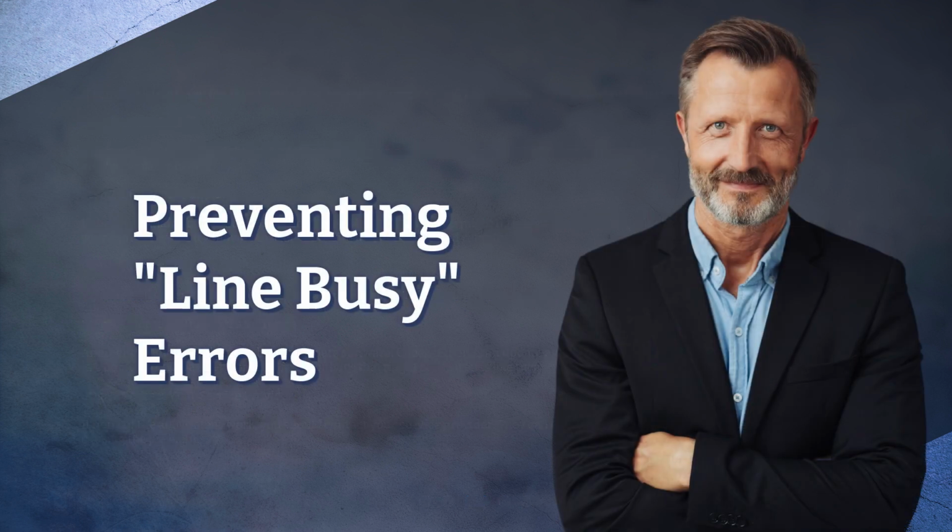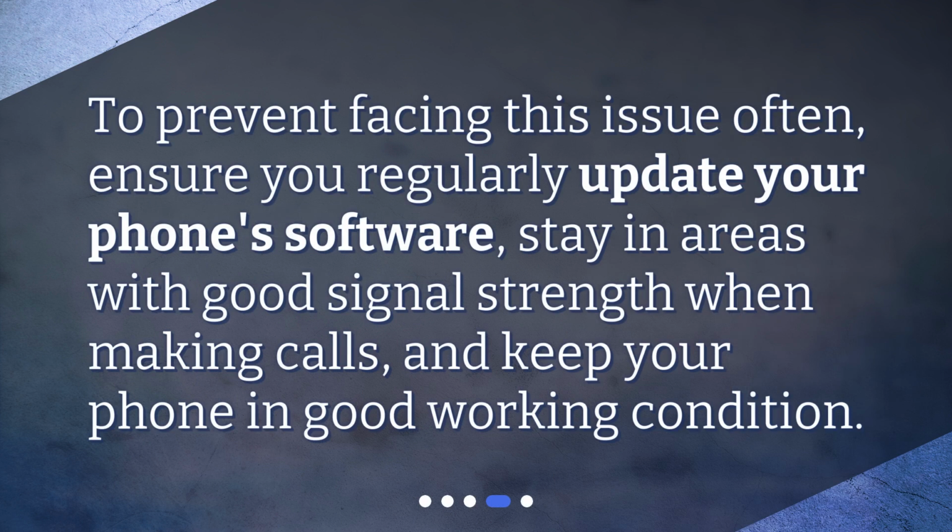Preventing line busy errors. To prevent facing this issue often, ensure you regularly update your phone software, stay in areas with good signal strength when making calls, and keep your phone in good working condition.